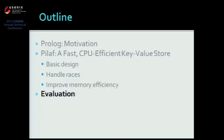So now that I've given you a thorough overview of how Pilaf is put together, let me talk about how it performs, especially compared to Redis and Memcached.